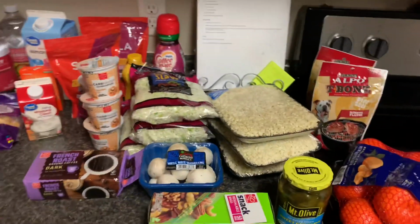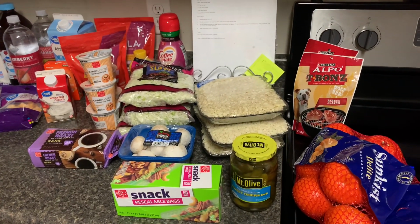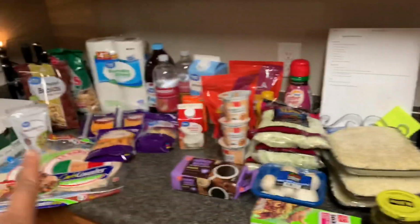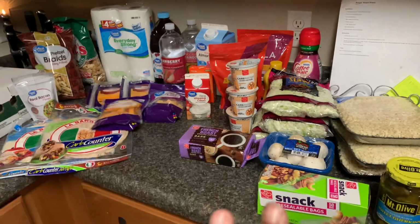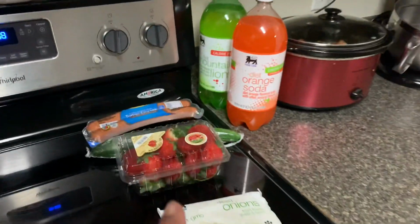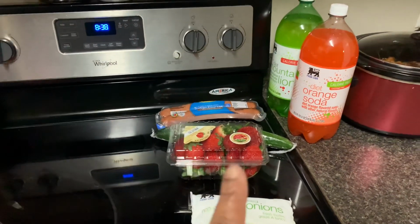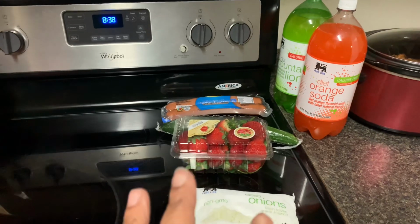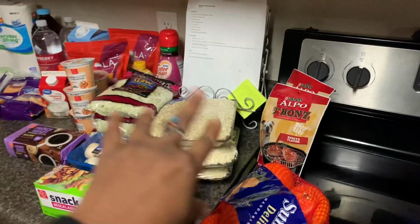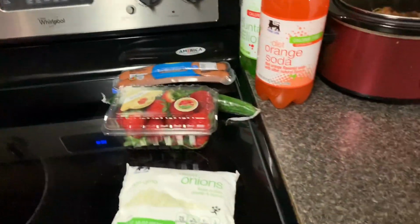And I spent at Harris Teeter right at $32 and some change. So 32, that's 64. And then over here, I spent 8 at Food Lion. So that's 72 out of 75. And then, of course, some change here and some change there. So about $73.74 with some tax.